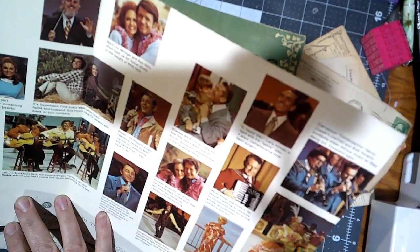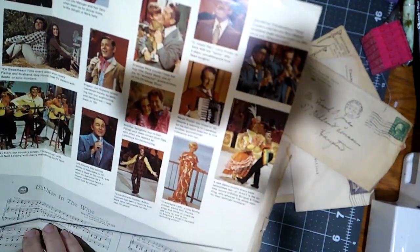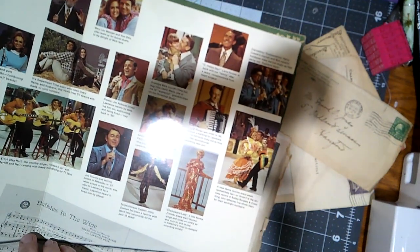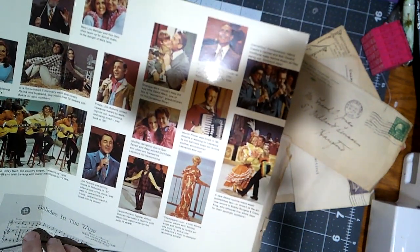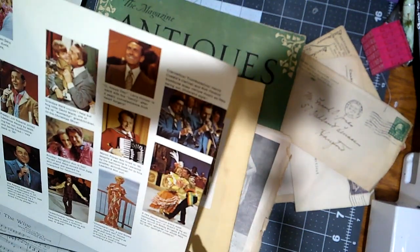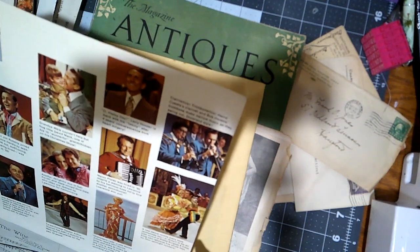This is a bunch of pictures that I guess were people who were here on his show. I know that there was something about bubbles on his show, like some kind of bubbles that happened. I don't know very much about the show. Like I said, my grandma really liked it. I remember her talking about it a lot.